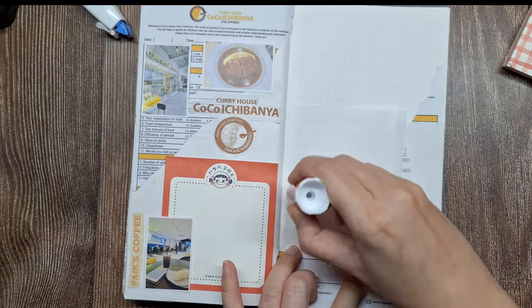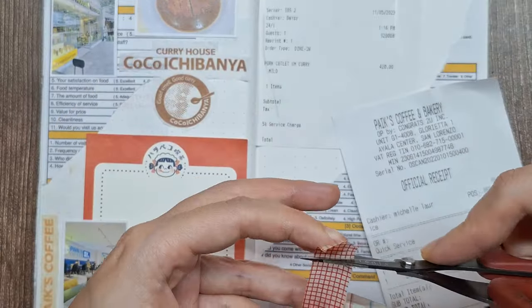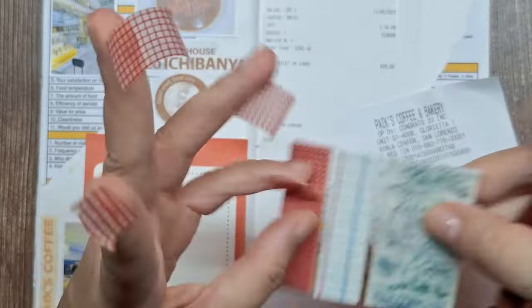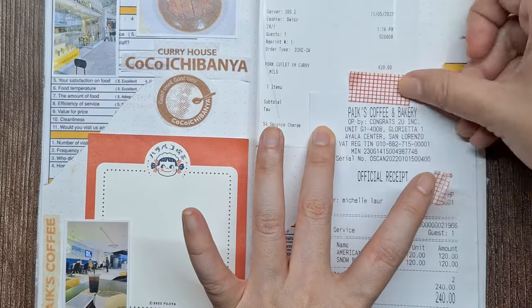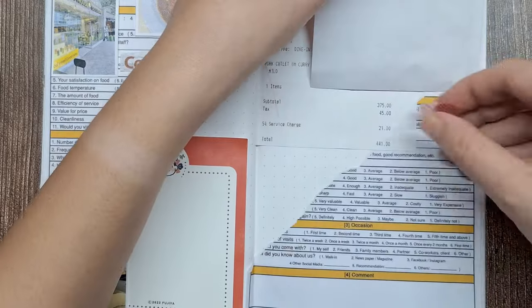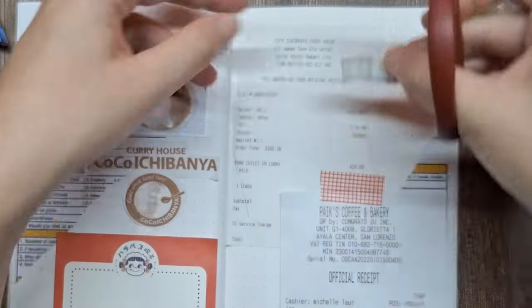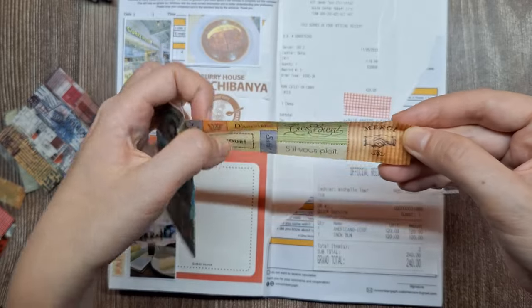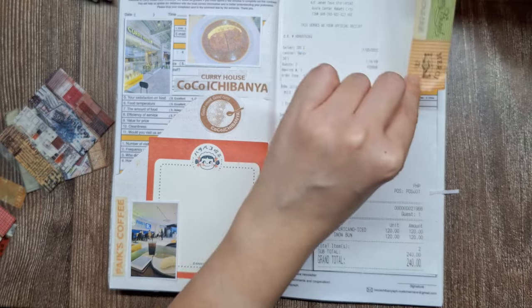Now I'm adding the receipts. There's a vacant spot on the upper right part, so I'll be adding this wide washi tape with colors that complement the rest of the materials we used.